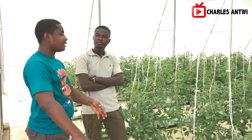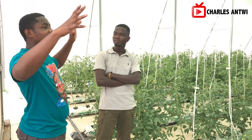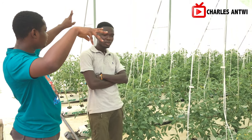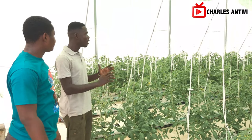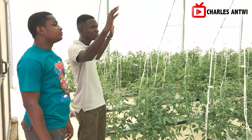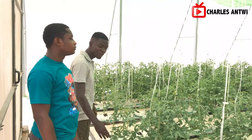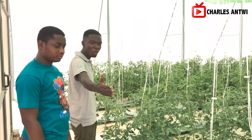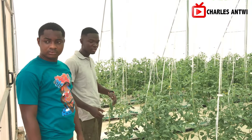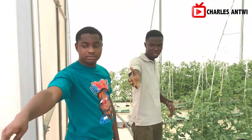Aside from buying the greenhouse, does it come with all this equipment in here? When it comes, some companies will just give you the structure, the metals and everything, but you have to go and get your own equipment. Some will go to the extent of giving you your own irrigation system and everything. This is where we mix fertilizer and everything.